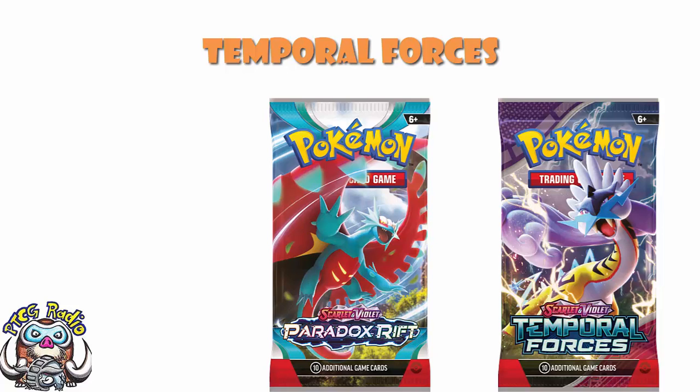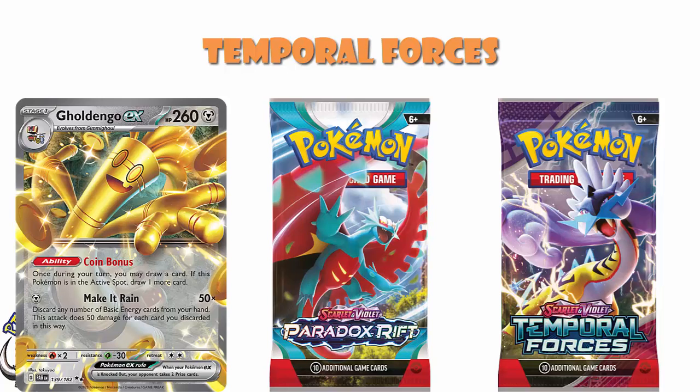Although, to be clear, if we look at the results coming out of Japan right now, the big decks, the most successful, are not necessarily from Temporal Forces. It's Gold and Go from the last two sets, which is really proving to be the best among them. You have been warned. Right, there we go, ladies and gentlemen. That's what you need to know.